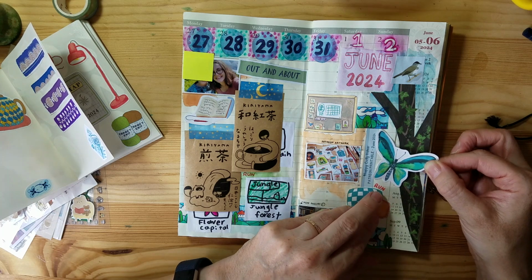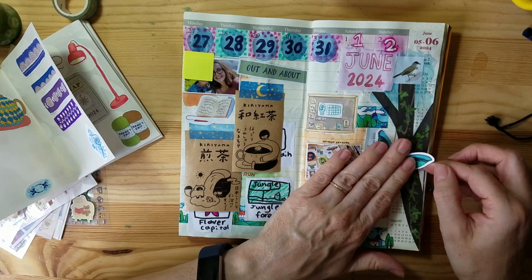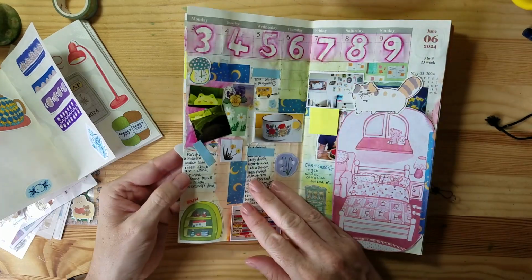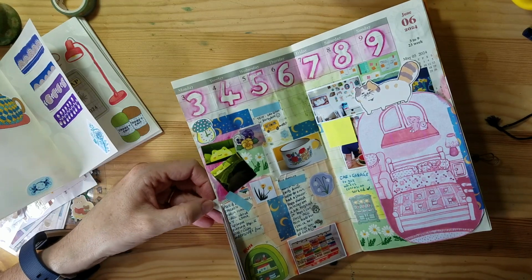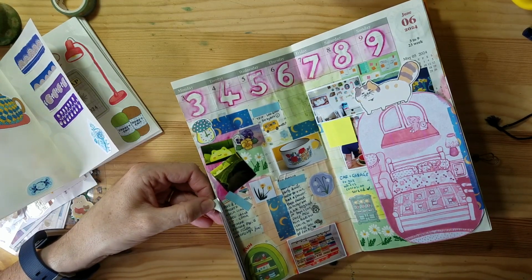Anyway, I finally used them. I really like the way this blue one looks against the tree. It's almost as if the butterfly is resting on the tree, so I really like that one. I'm really glad I found a special place for that one.